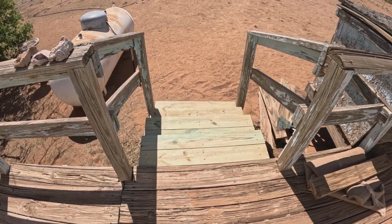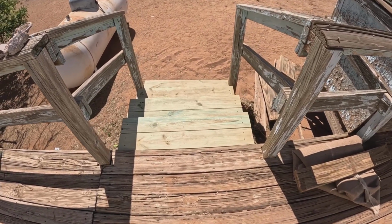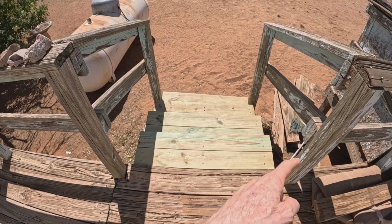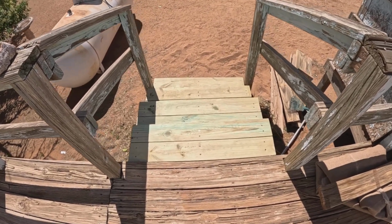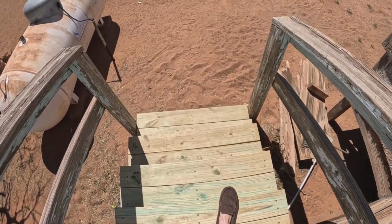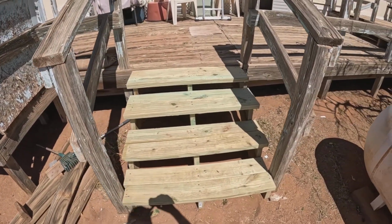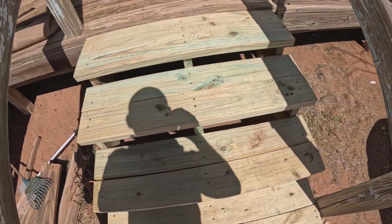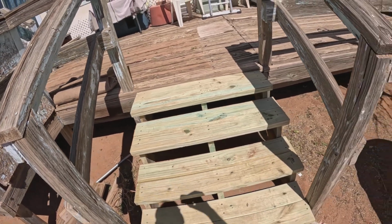May 4th, Saturday, 2024. It's about 3:05 p.m. Well, I got my steps done. I got out here early this morning, just as the sun came up, and cut the step boards. And I got those installed. And here's what it looks like. Don't look too shabby. Gotta admit they're pretty solid. A little bit of gap in here because the wood is kind of bowed. You can't help that, like up there, but overall it looks pretty good.